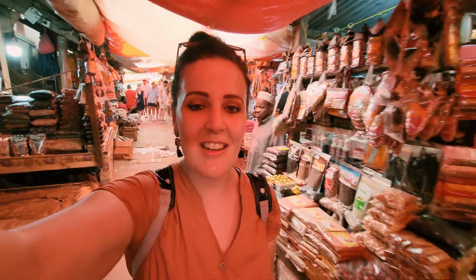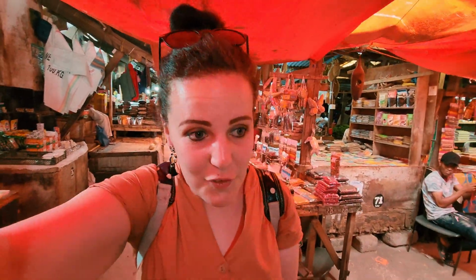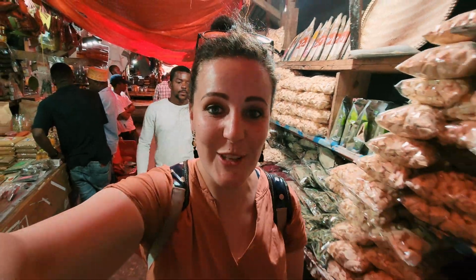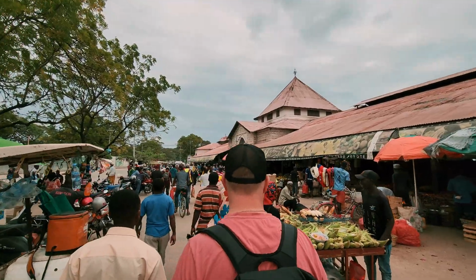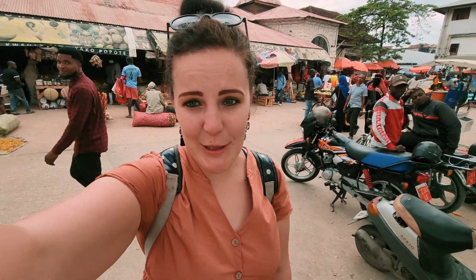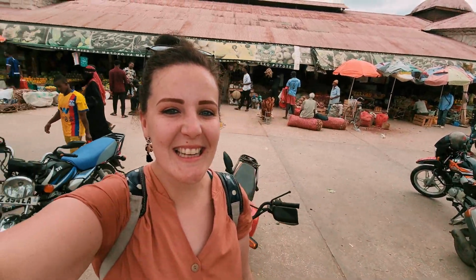So we're in Darajani Market, the spice bar. It smells amazing. A lot of nuts, cinnamon sticks, anything you can think of. You can find it here. So we only went through the spice market, but there's a meat market and a fish market and a spice market. So much to see here.